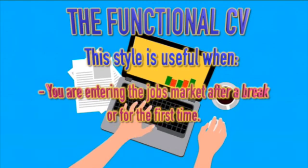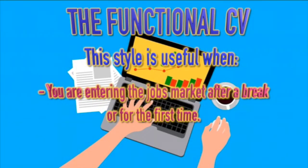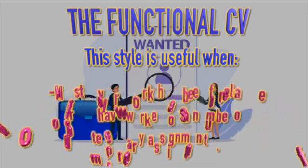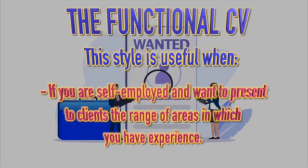The functional CV. This style is useful when you are entering the job market after a break or for the first time. This style is useful when most of your work has been freelance or you have worked on a number of temporary assignments. This style is useful when you are self-employed and want to present to clients the range of areas in which you have experience.